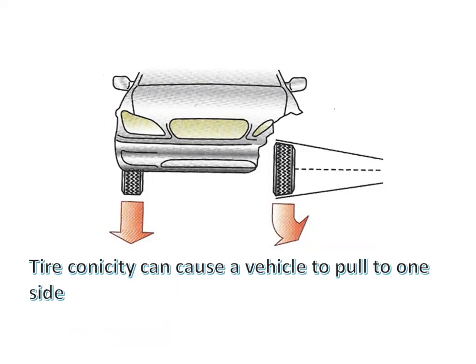The tire plies and belts must be level across the tread area. If the plies and/or belts are not level across the tread area, the tire is cone-shaped. This condition is referred to as tire conicity. When a front tire has conicity, the steering may pull to one side as the car is driven straight ahead. A rear tire with conicity will not affect the steering as much as a front tire with conicity.